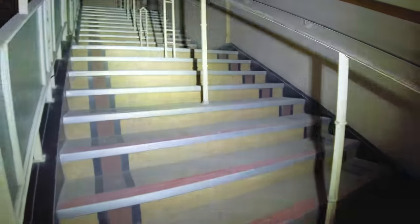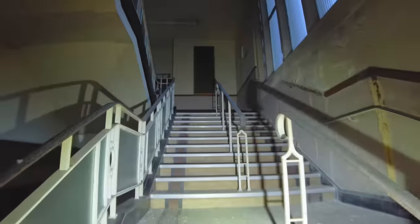Oh my God! I can go up. Oh look! Half of them probably don't work, but some do. Paper. Yeah, and the old shitty safety glass, like you used to get in schools and stuff.